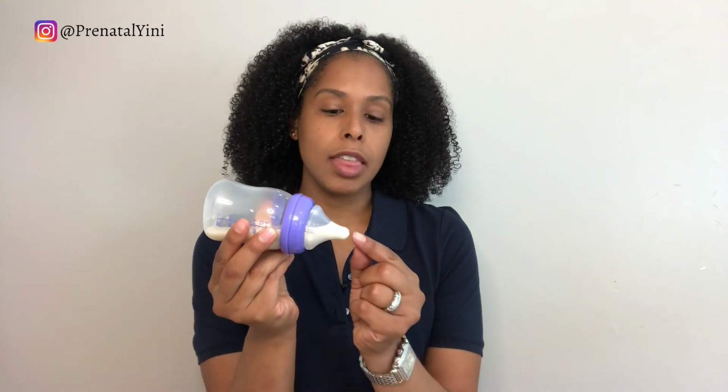Something else that I want to mention is when you pace bottle feed, slow flow nipples only have one hole, right? And that's all that needs to be covered, okay? The whole nipple doesn't have to be filled with milk when you pace bottle feed, okay? You just need the tip to be filled with milk, all right? And then you're gonna hold the bottle horizontal, parallel with the floor.